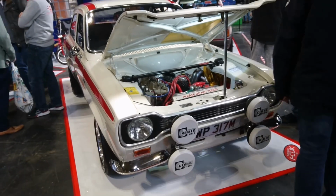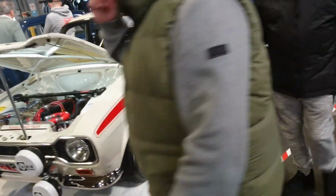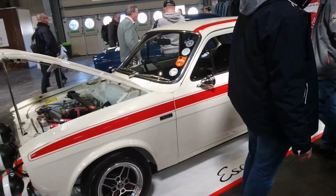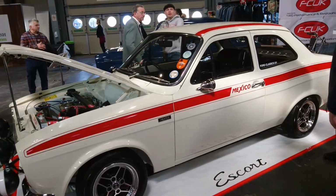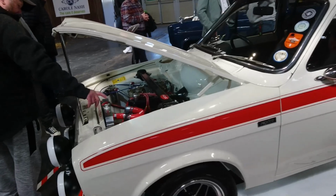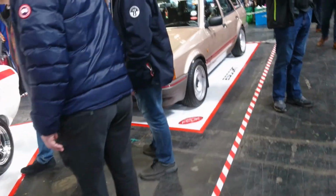A relatively late one, this is a 73-74 plate. There's a lot of Mexicos around. I think there's more Mexicos now than actually were built, so some of them aren't real, unfortunately, viewers. And one of these would be way beyond my modest means. It's really rather nice. Is that a Burton cylinder head on that? Yes, it is.